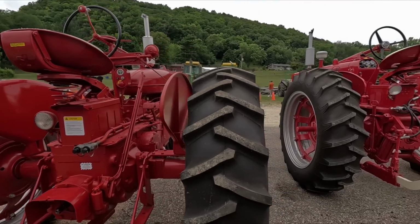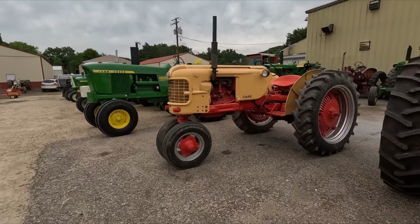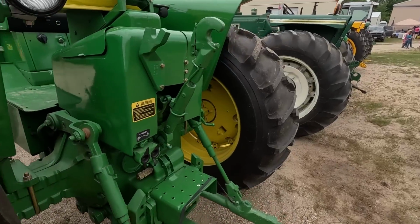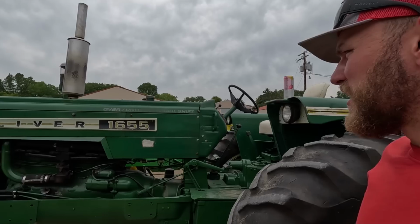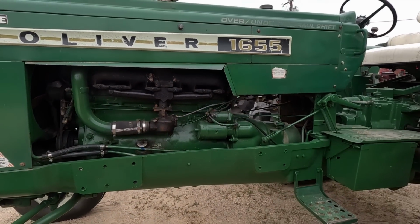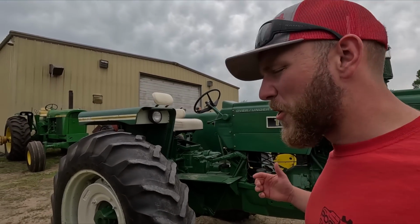Beautiful. Beautiful tractors. Little old 300 Case. Your classic, a 4020 diesel. Here we go, a 1655. This would be a donor, I believe. Looks like a gas. Yep. I believe that would be the same engine as what's in the 1650. If I'm wrong, you guys correct me.